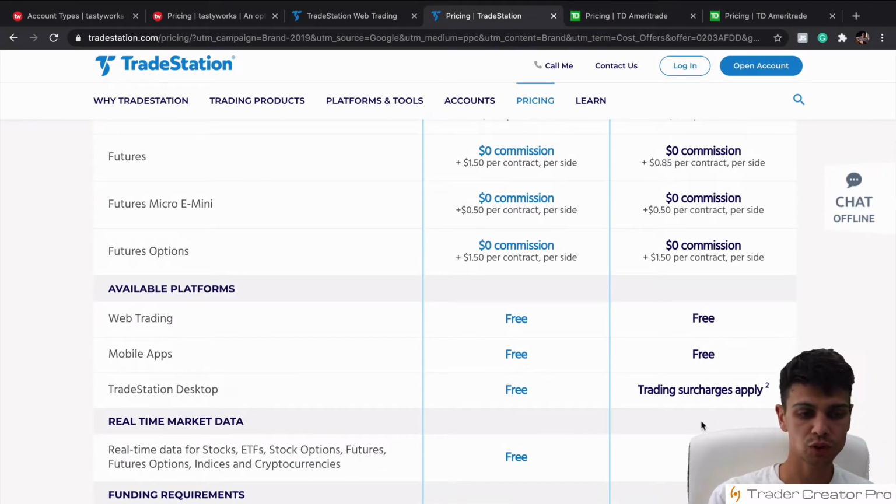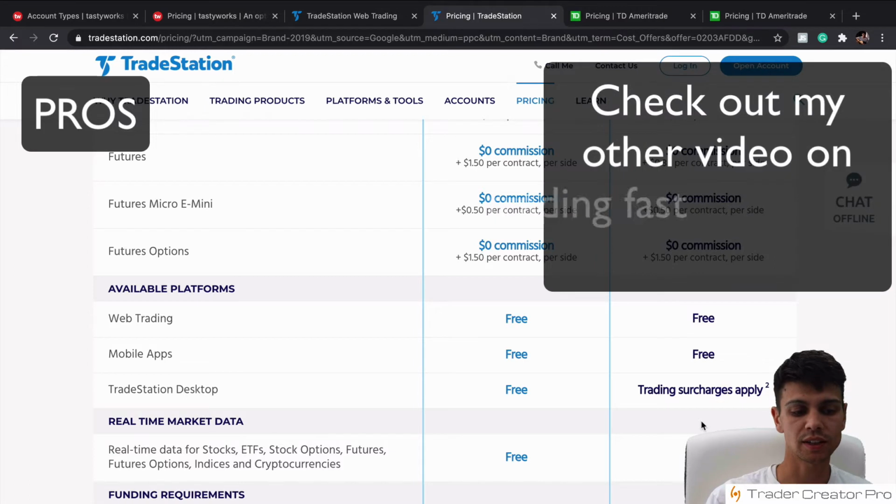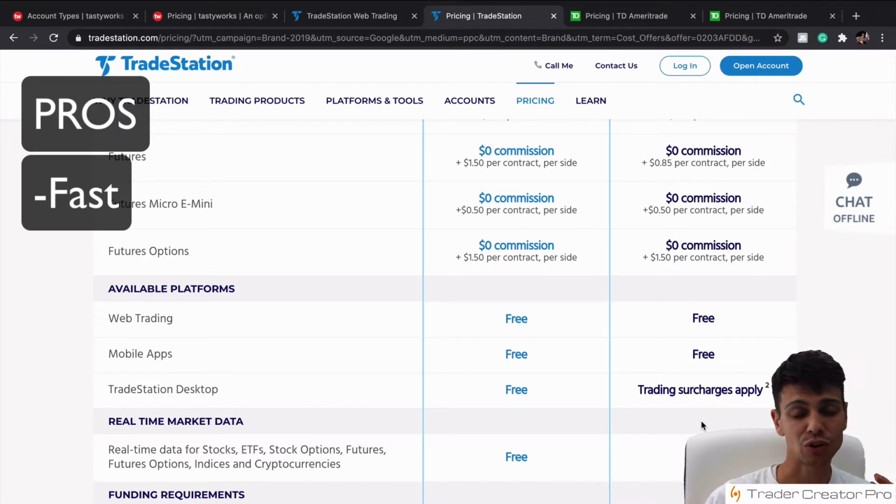So the pros of Tradestation. I actually came from Lightspeed and opened the Tradestation account. In the first hour, I do a lot of day trading stocks, and so I needed it to be pretty quick. And with Tradestation, the desktop version, I'm able to get in and out pretty fast. And it is very comparable to Lightspeed, and there are no fees.